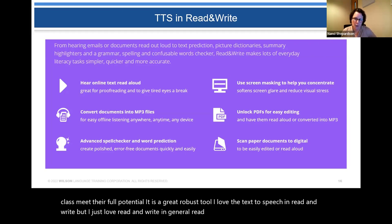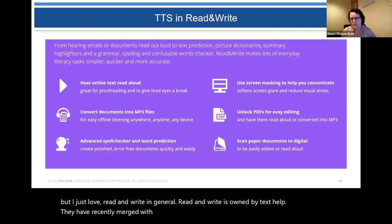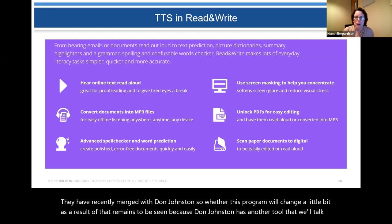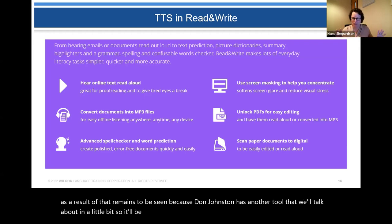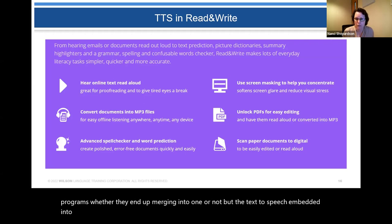Read&Write is owned by TextHelp. They have recently merged with Don Johnston. So whether this program will change a little bit as a result of that remains to be seen, because Don Johnston has another tool that we'll talk about in a little bit. So it'll be interesting to see what happens to those two wonderful programs, whether they end up merging into one or not. But the text-to-speech embedded into Read&Write is really, really well done.